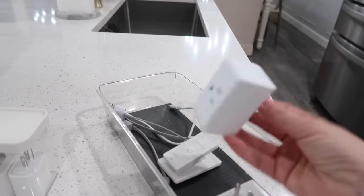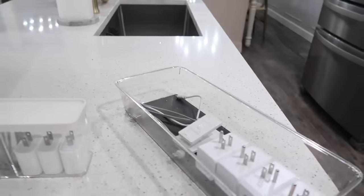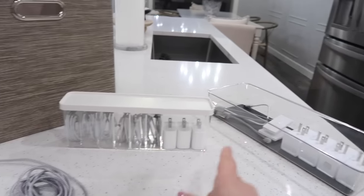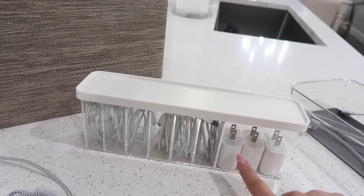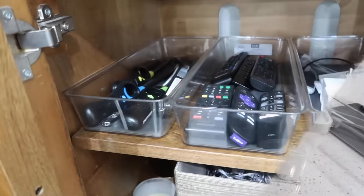And then I'll just keep this thing in there. It's like our smart plugins. So I have the smart plugins and then all of our chargers. Then if guests need to grab one, they can just come in here and grab it, plug it in, and they're good to go.